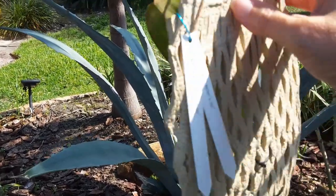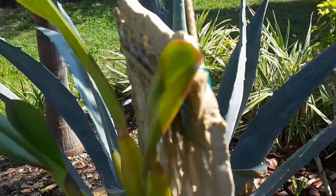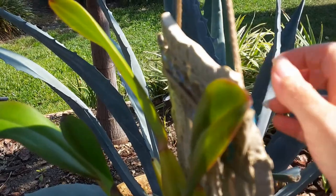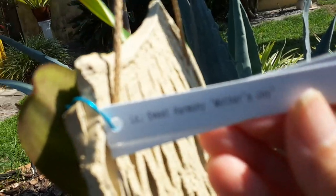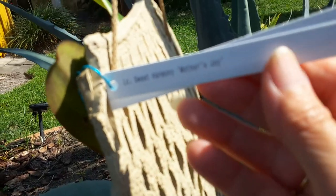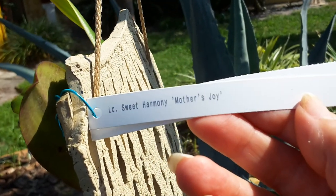Now, let me see if I can zoom in on this tag. See here. Let me turn it. Sometimes these cameras just don't cooperate, do they? I can't see it through the lens either, so I'm just going to go ahead and type it up on the screen because I can't see the name. And there, it's coming out now.